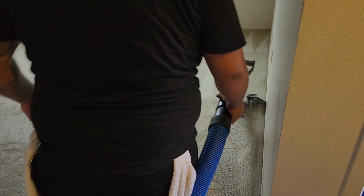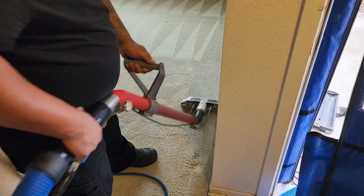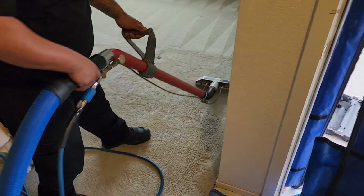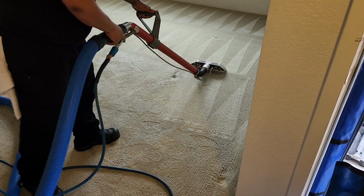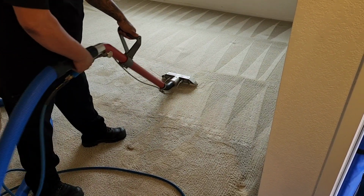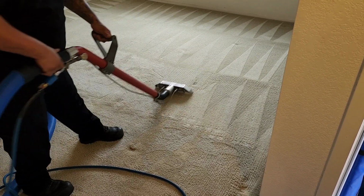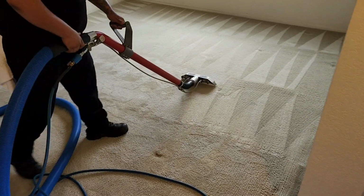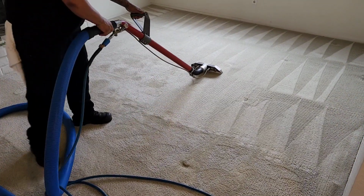But I'd say 95% of the jobs I'm running on the normal setting, just because I want usually the max amount of suction I can get for drying it out. But being an empty house, it's not as much of a concern. And for how strong it is, if you was to lift the wand off the carpet right now, you'd be able to hear how loud it is.